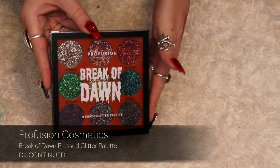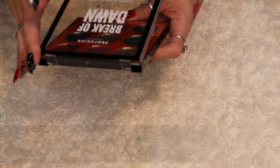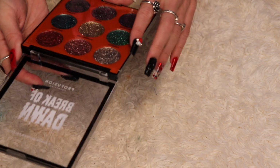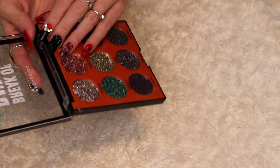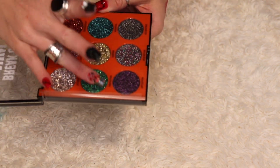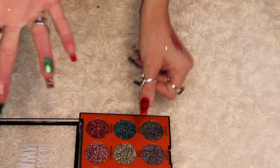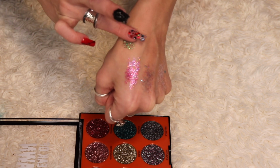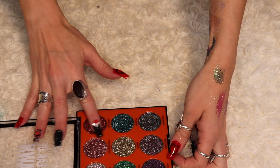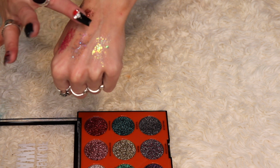And then the last glitter palette I have is from Profusion, and this is the Break of Dawn 9 shade glitter palette. This is actually something that my husband got me when he went to H-E-B one time, but this is a Halloween themed glitter palette. Now that is a beautiful green. That is in the shade Trickster. Look at that. And then let's swatch the shade Triggered. I do like a good red glitter.